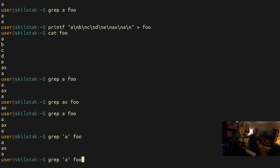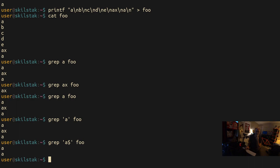The reason we're doing that is because we're now going to use a character that has very special meaning to the command line, and we don't want that character bare on the command line because it won't do what we want. So we're going to use a dollar, and the dollar means end of line, okay? So, and this is the very first regular expression pattern matching syntax you've ever learned. Okay. And we're going to pause and we're going to talk about regular expressions in a bit here.